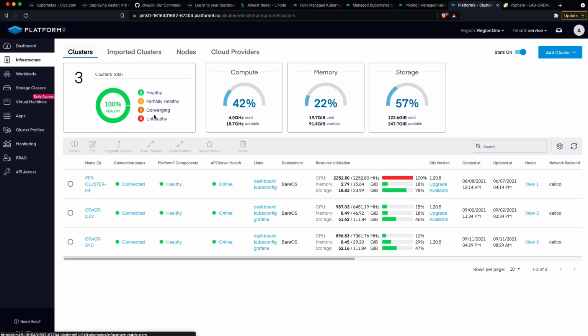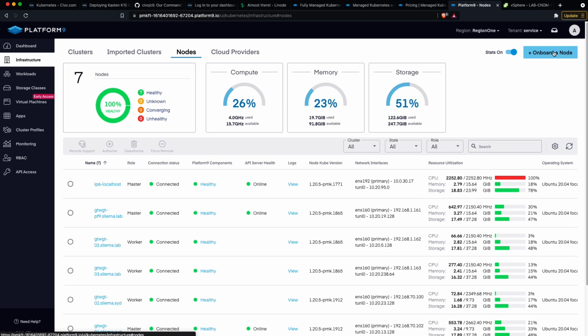And then I've got the clusters here. So these are the clusters. These are my existing Kubernetes instances that I have running on Platform 9. But let's go and prep a node and create a cluster, and let's see how quickly we can get to the kubectl get nodes situation. So what I'm going to do first is go to the nodes, and we're going to onboard a node.